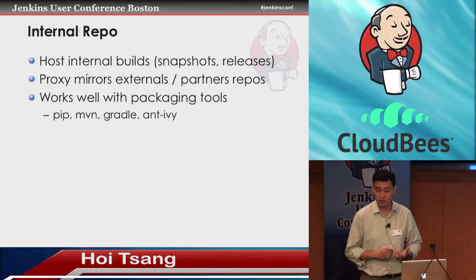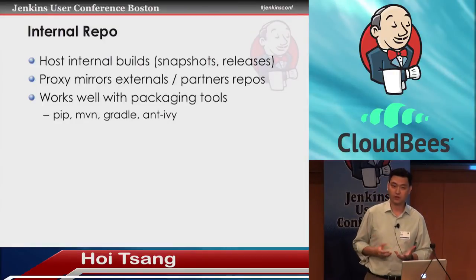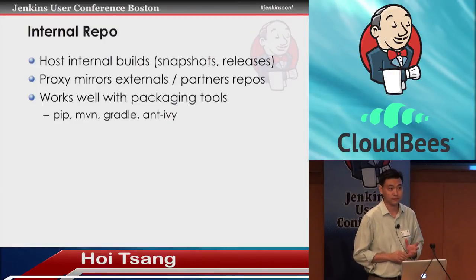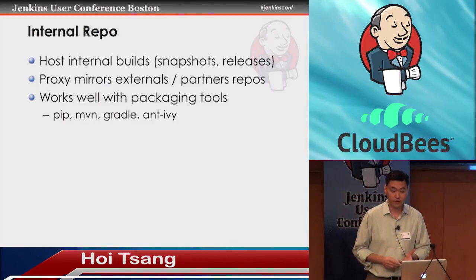In our case, you need to have an internal repository. How many of you have an internal repository holding artifacts? So I get about 60%, which is great.